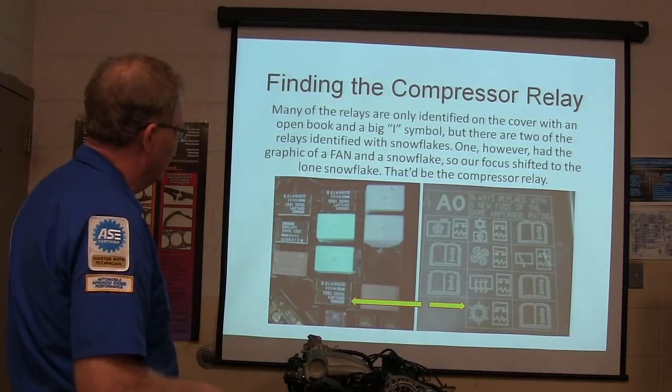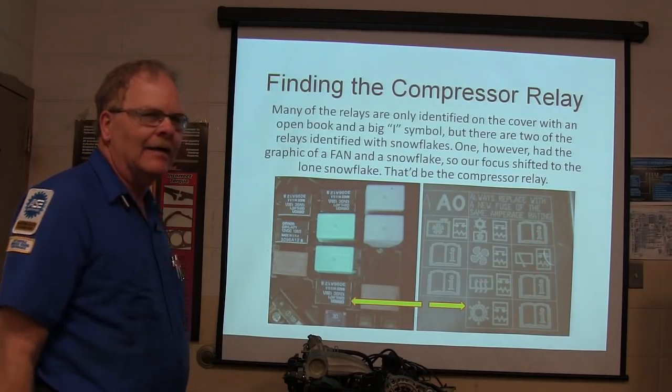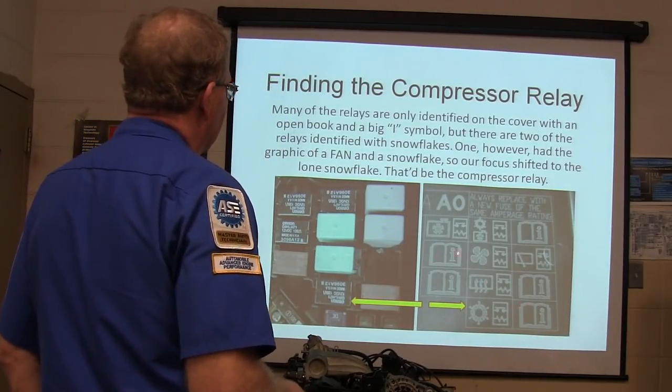You see, whenever you flip that cover over, don't you just love this right here? They don't tell you what these relays do. They just got a book with an eye. Ain't that ridiculous? If they're going to put stuff on the other side of the panel, why does Sam Hill only tell us what's there? Some of them tell you, some of them don't.